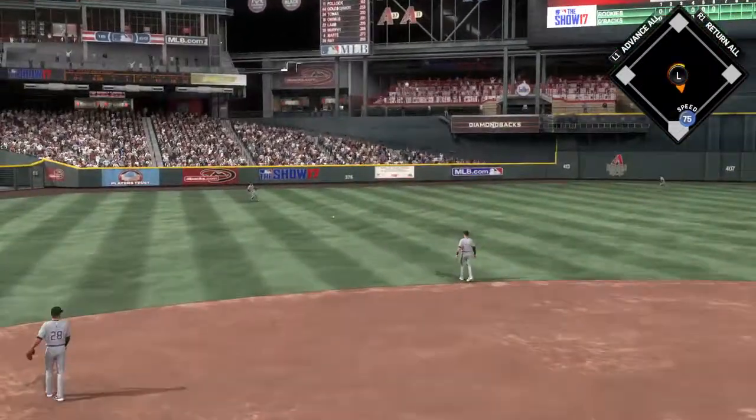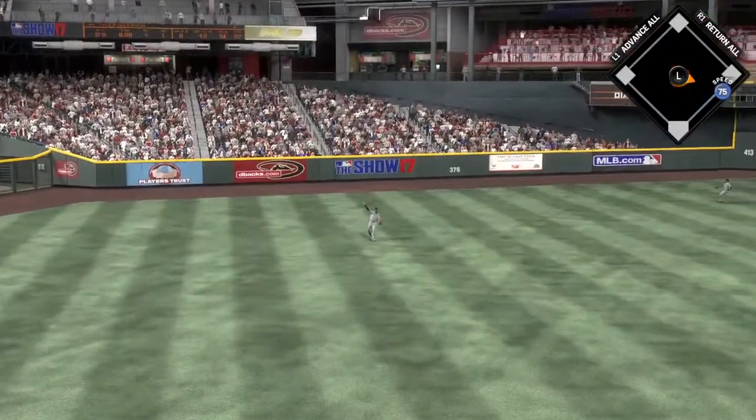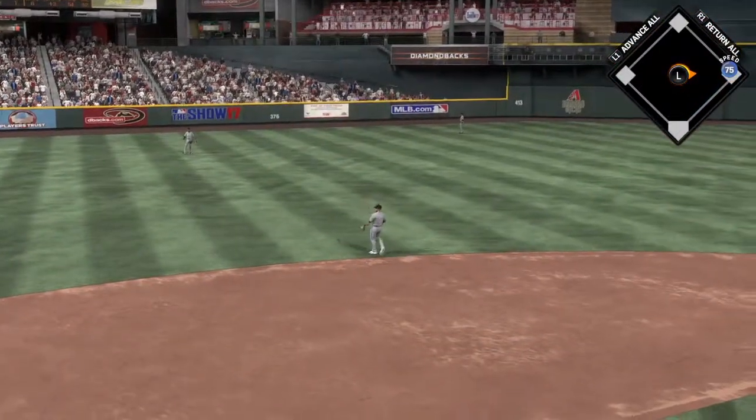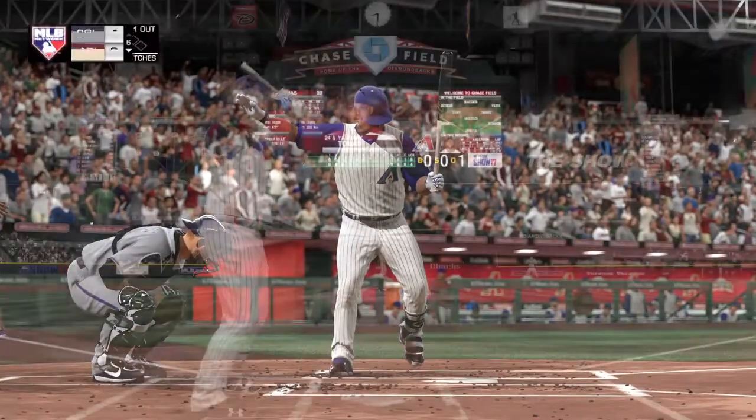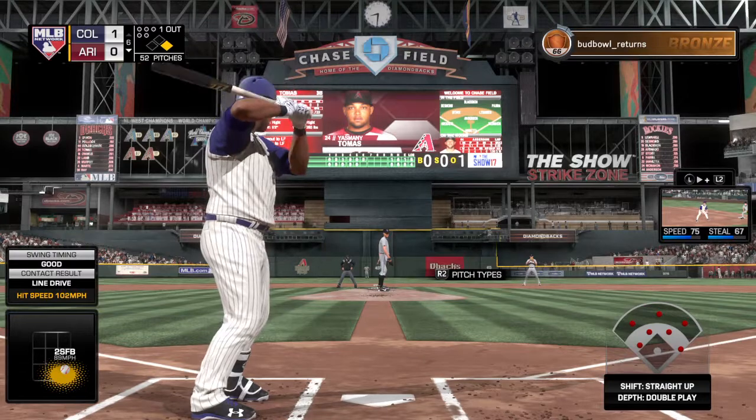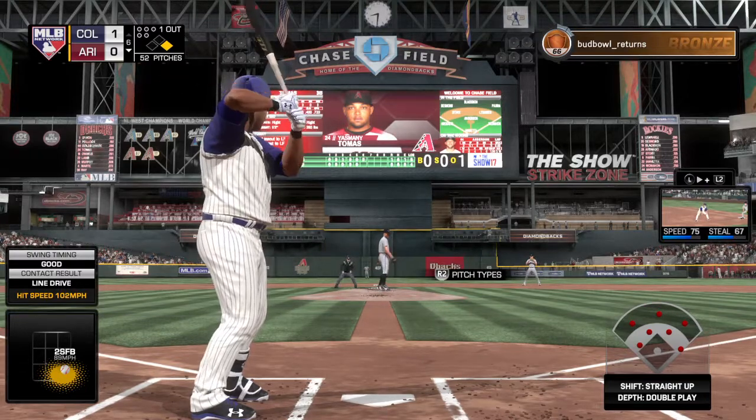This is line to left. And Goldschmidt's aboard. It's a base hit. Here's Yasmani Tomas. It's been an 0 for 2 effort for him to this point. Tomas.